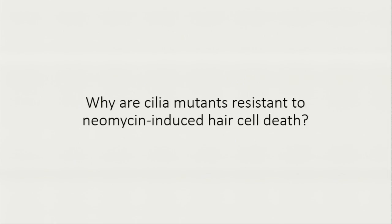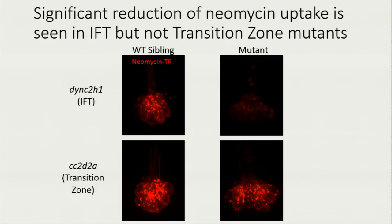Okay. So now the big question we asked after we found all these mutants is, what are they actually doing to make these hair cells resistant? One thing we found in a number of our mutants we've previously identified is that they affect the uptake of the aminoglycoside into the hair cell. To look at that, we can take neomycin conjugated to Texas red and actually visualize it in the hair cells.